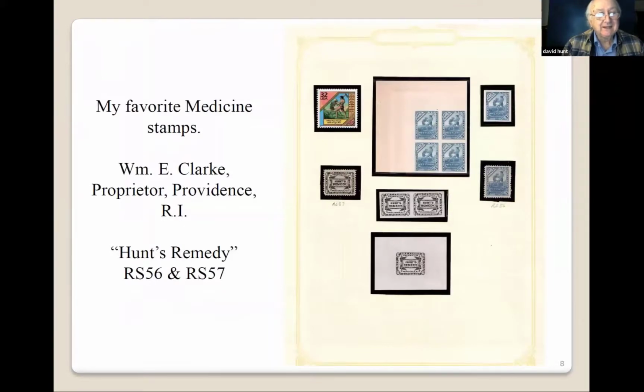Next. And of course, my favorite, the Hunt's Remedy, which Charlie's already discussed, but here's some examples, both the issued stamps and some plate proofs, and in the lower case, a die proof. Sometimes the proofs are easier to find than the issued stamps. In this case, they're all hard to find. Next.